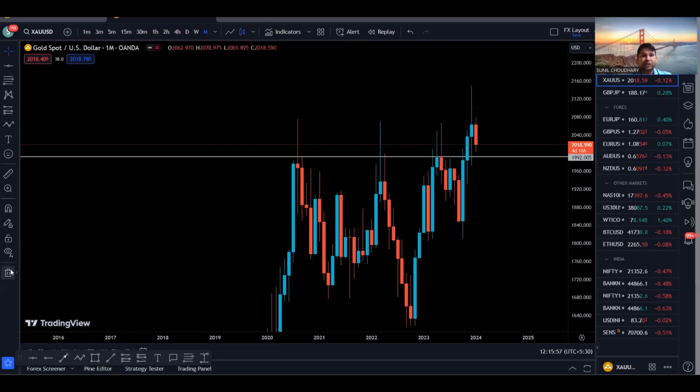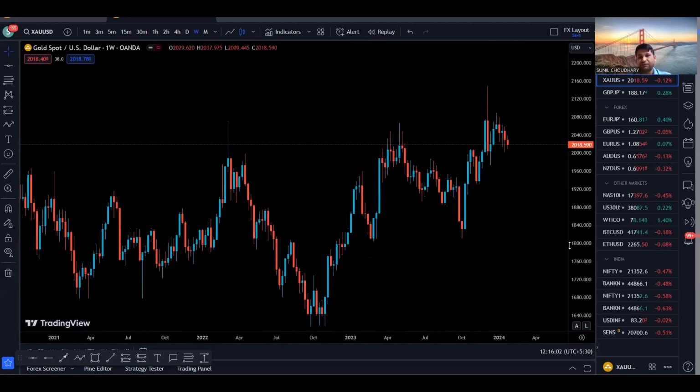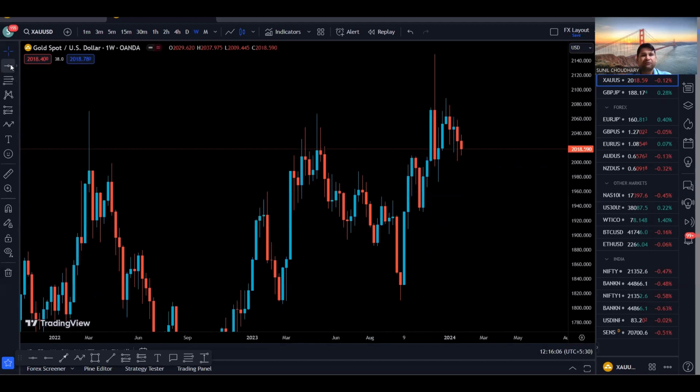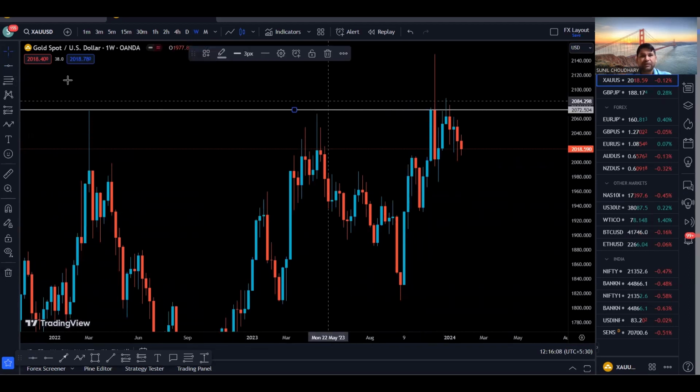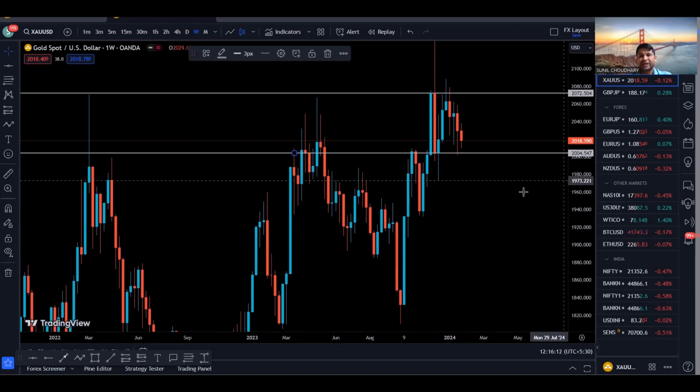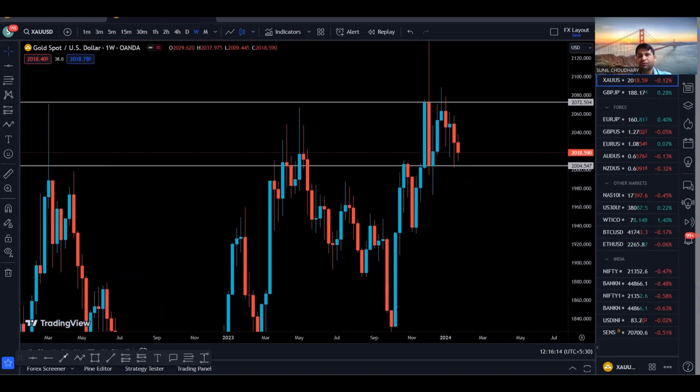Now let's go to the weekly time frame to find more details about what is happening. So gold on the weekly time frame, we can see that we have a resistance right here, and we have a support right here. So the price is ranging between the support and resistance. Also we can see that the candles are coming down and making lower lows and lower highs. Every candle is coming down and breaking the low of the previous candle.